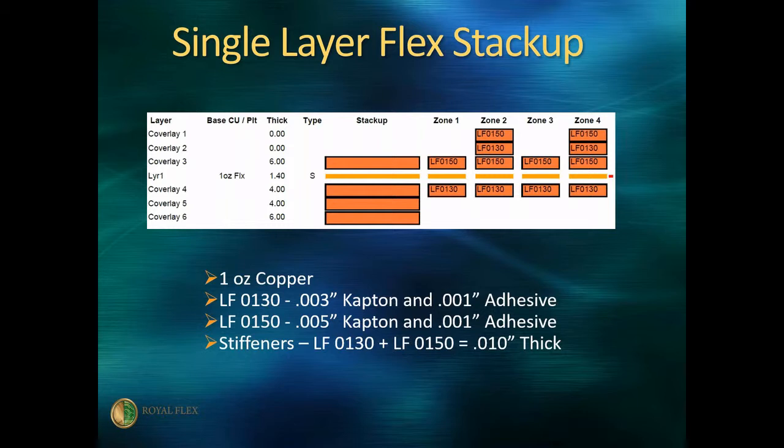This example shows just a basic stiffener, where we put LF 130 and 150 together to make a 10 mil thick stiffener in this case. It's very common to have a very thick stiffener. And so this is just a basic single-sided flex.